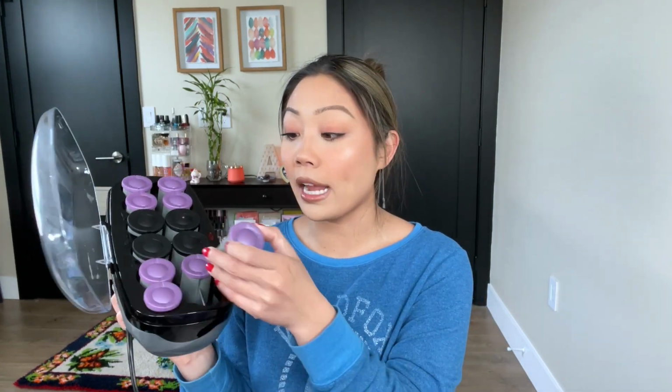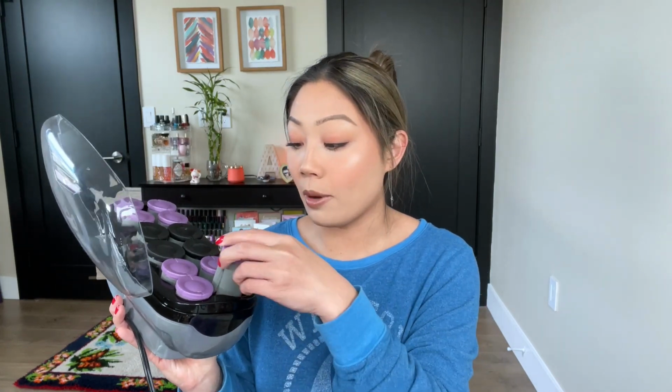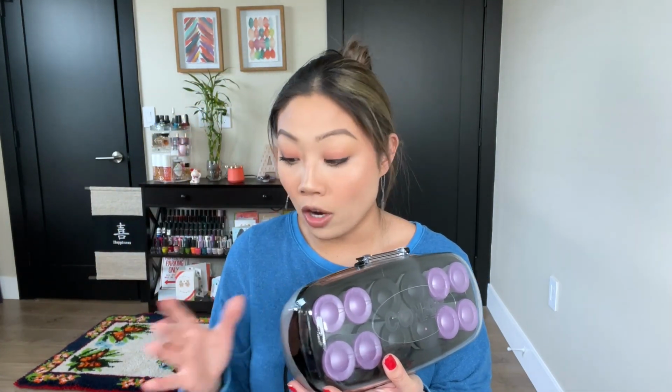Number two, when you are handling them, it gets very hot. So use caution. I had to honestly use my sleeve at some point to touch it when I was rolling my hair because it was a little bit hot for me to handle. Too hot to handle. But the result was amazing. I pinned it all willy-nilly on my head. And honestly, if you're wondering, 12 rollers for my entire head was actually enough. The curls weren't super tight, but again, that's not the objective with hot rollers, right? It's not like a curling iron.